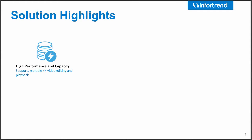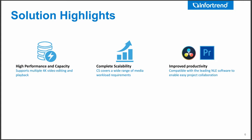So going over the solution highlights, as you'd expect from a modern cluster NAS, it's very high performance and high capacity. We're focusing in this presentation on media and entertainment. It's very capable of editing 4K video for edit and playback. Complete scalability, covering a wide range of media workflows or workflows in general. And some of that flexibility comes from its ability to scale in different ways, in terms of capacity and/or performance, which is a bit unique in this space.